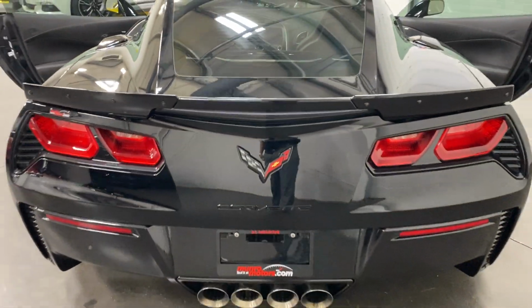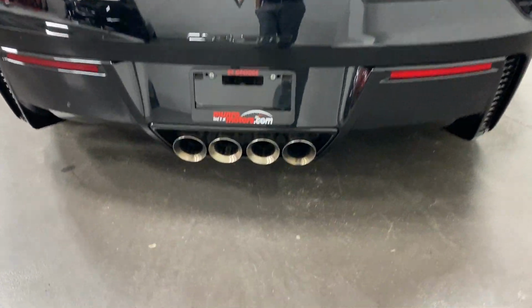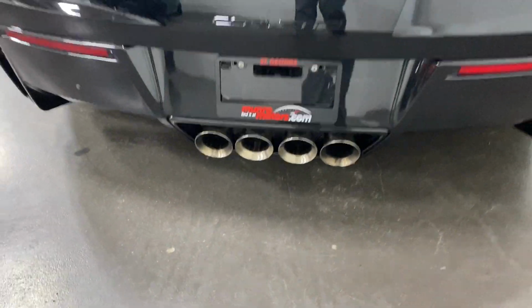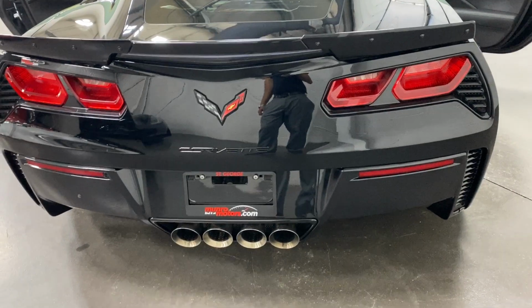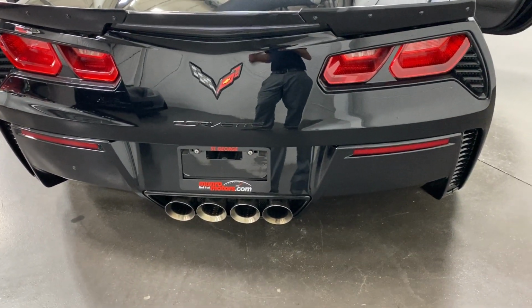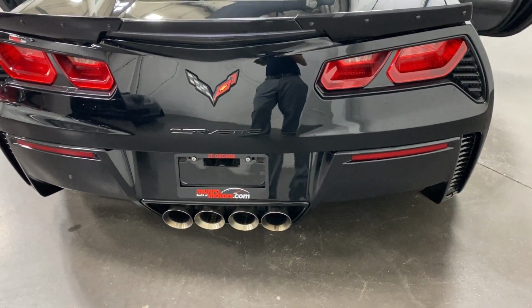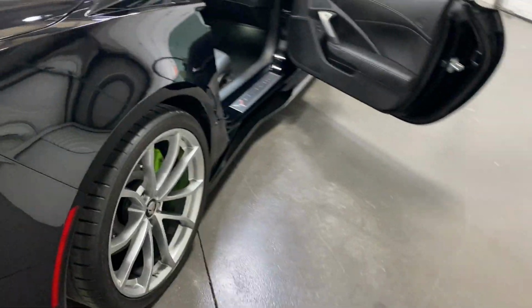We've got the nice Z51 style spoiler on the back. We've got the quad exhaust NPP, so it's got the NPP performance dampers on there. It also has an upgraded headers back exhaust. We also have the stock exhaust as well for it. So very cool. It's functional NPP with a high performance exhaust as well. So awesome car. So we'll just slide around.